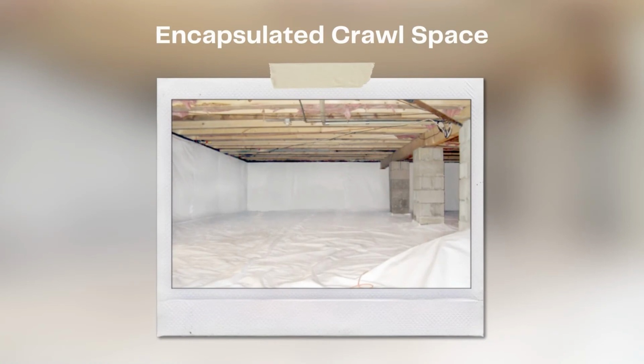And if you want to get real fancy, you could have the entire crawl space encapsulated, which means that all of the walls are covered in a similar vapor barrier material. Now this is very expensive, but well worth the cost, as it will keep the entire crawl space protected against wood rot. It will keep pests from intruding, and if properly insulated, it will keep your energy costs low as well.